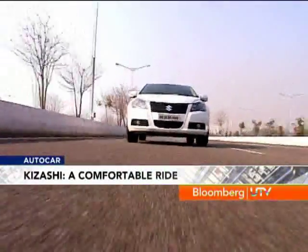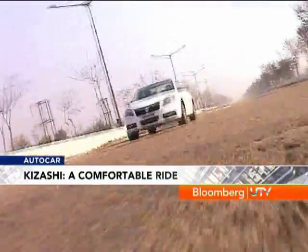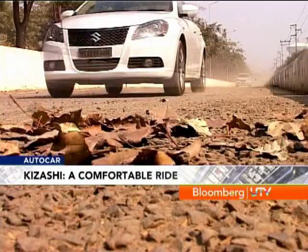What Maruti have got spot on too is the low-speed ride. The Kizashi doesn't get unsettled over bad portions of road and it just absorbs all the bumps and potholes, making the backseat a very comfortable place to be.